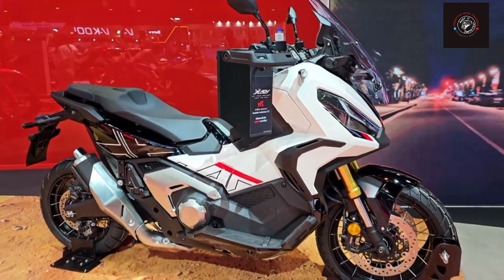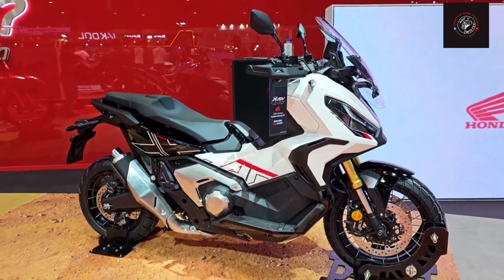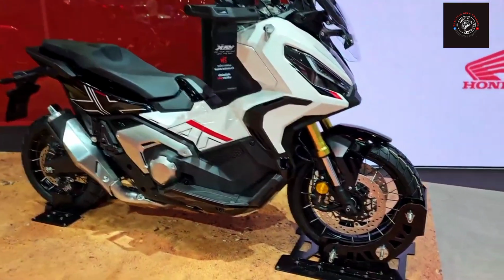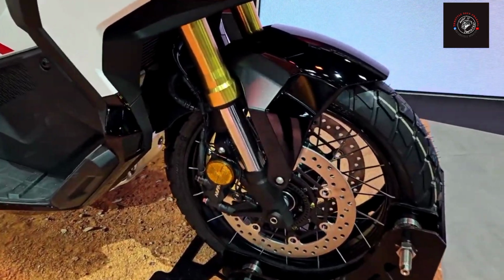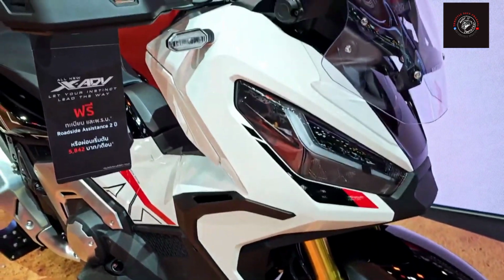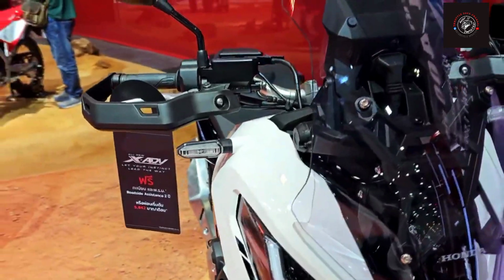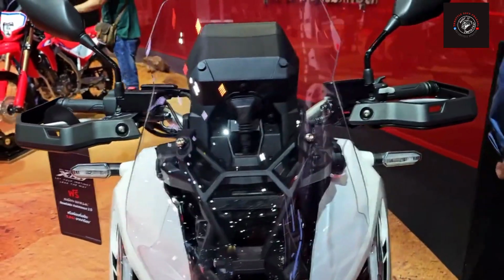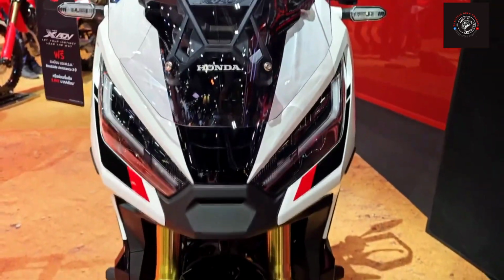Introducing the new color option, Shasta White, which replaces last year's choice of Grand Prix Red, joining the current catalog options of Matte Ballistic Black Metallic and Pearl Deep Mud Gray. Included in the X-ADV's 5-inch TFT LCD display panel, the Honda smartphone voice control system, which allows for voice control of phone calls, email, music, and navigation.